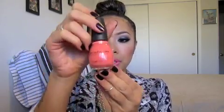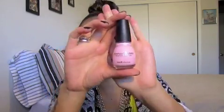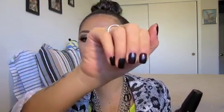I picked up Hazard, which is a nice kind of coral orange color. And then I picked up Mint Apple, which is a pretty color. I haven't worn this yet. And then I got Tutu, which is another pale pink color. And then this one I'm wearing today, which is called Rich in Heart. It's like a black color with kind of a burgundy frost in it. When the color is on, it actually looks like a nice kind of chocolate brown.